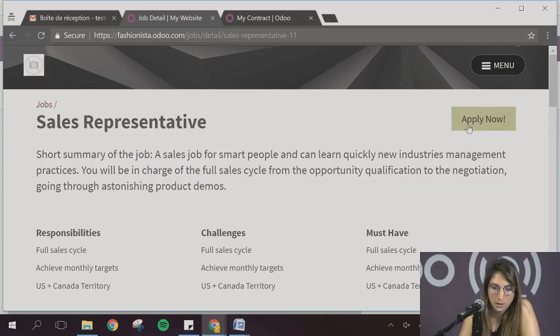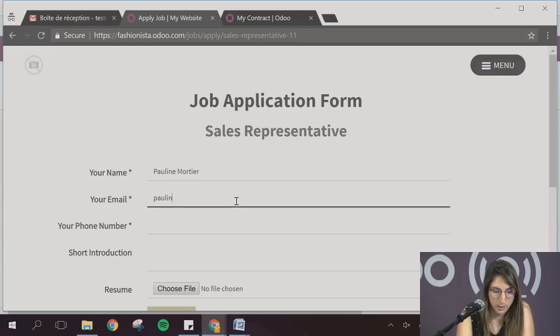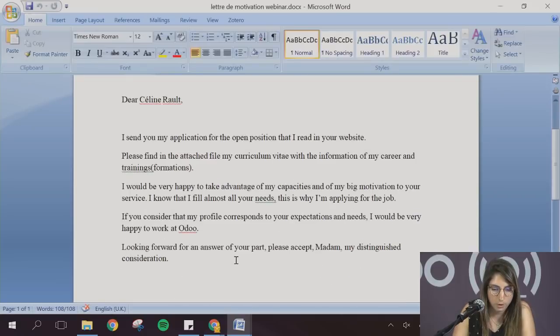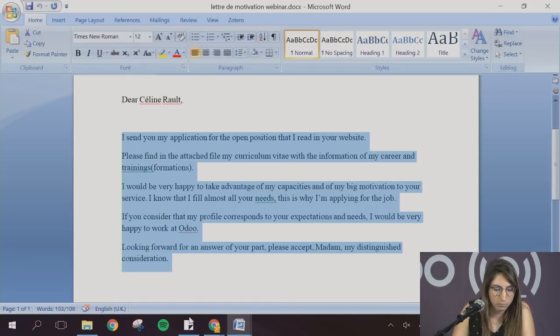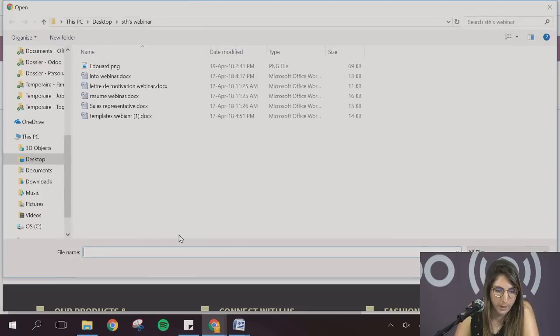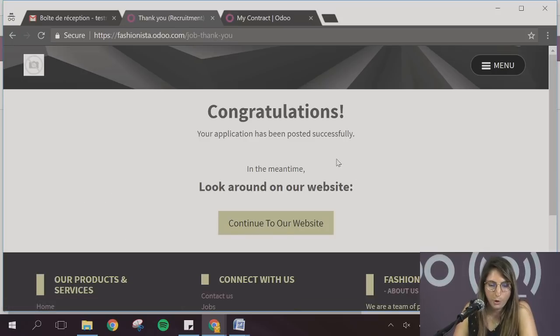I read, everything is fine, and now I'm going to apply via the form. So now I have some mandatory information that I'm going to fill in. You can, of course, edit this information regarding what you need from candidates. Let's say Pauline@test.com, your phone number, and so on. Short introduction, most of the time it's just a letter of motivation, so I'm just copy-pasting what I prepared just before here. And now I'm going to upload my resume, so the resume will be here. And I just submit it. I have, of course, the message to confirm my application.